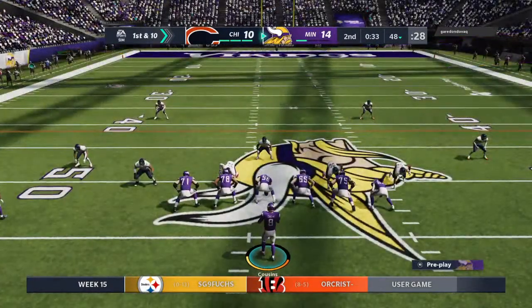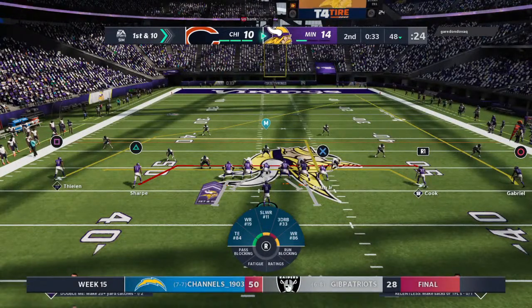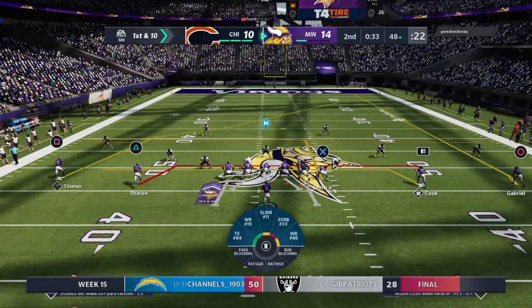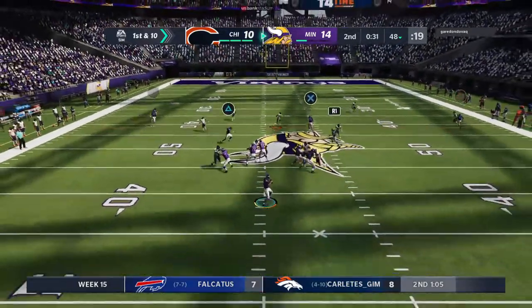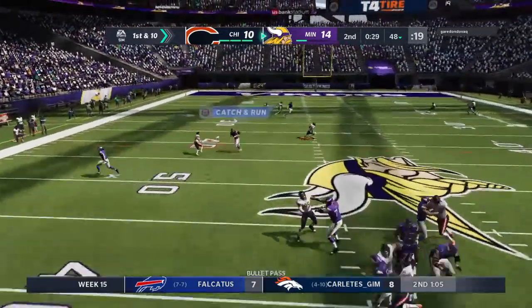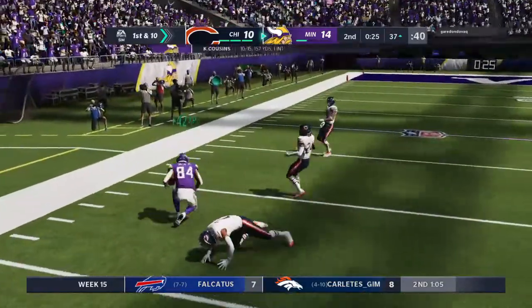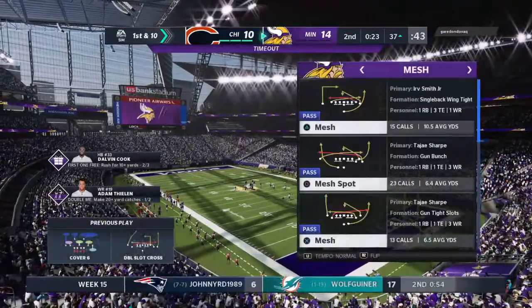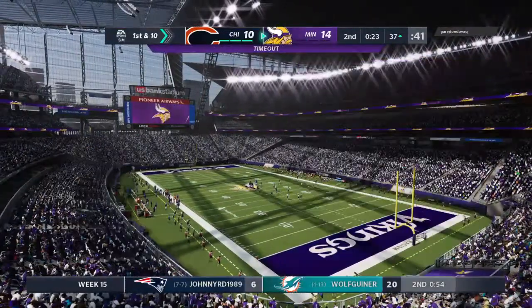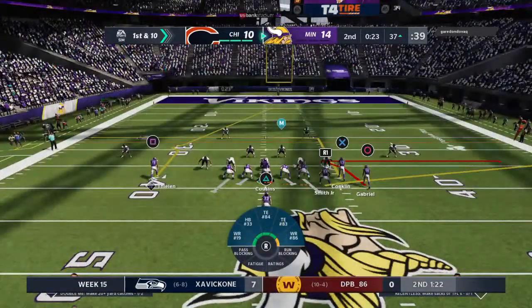Two first downs have them up near midfield now on 1st and 10. From the shotgun, it's Cousins. That's caught by the tight end, Irv Smith Jr. And he is tackled inside the 40, not quite to the 35. The Vikings going to use their 3rd and final timeout, as the stoppage will come with 23 seconds to go till halftime.